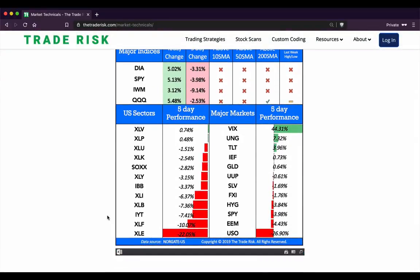Now, if we scroll down and take a look at sector performance, you can see the defensive tone to the market is clearly on display here. We got healthcare, staples, and utilities at the top of the relative strength list. And on the downside, we see energy really getting crushed here, followed by financials and Dow transports. And in terms of major markets, it's all volatility again. So the VIX at the top of the list, followed by natural gas, which is pretty interesting, we'll talk about, and TLT, which is the long bond. And on the downside, oil, emerging markets, and the S&P 500.